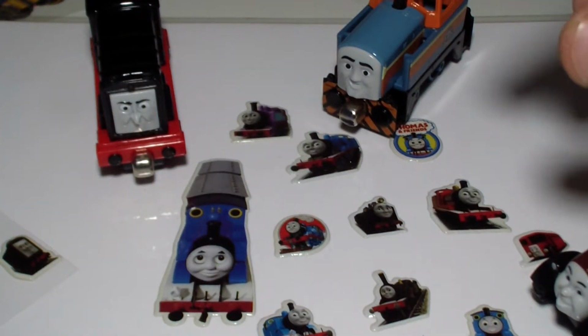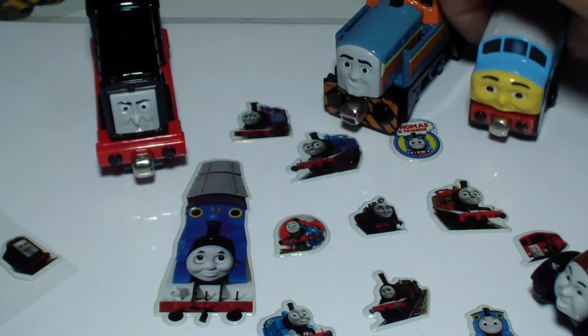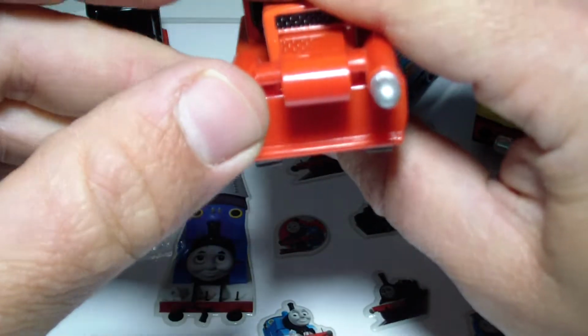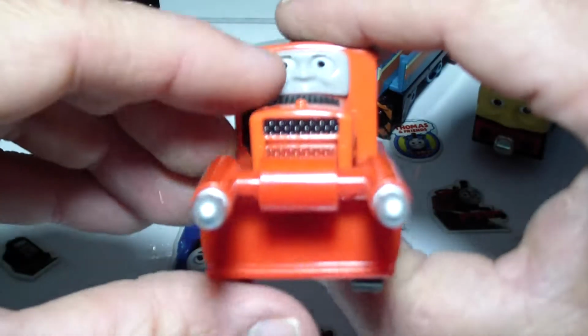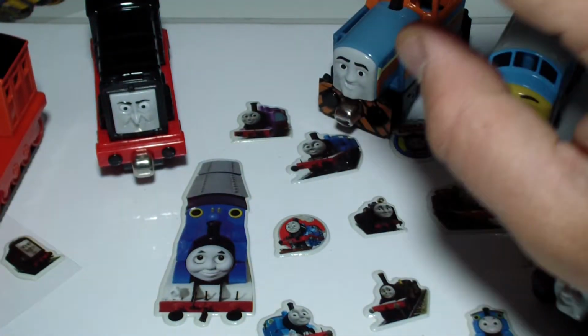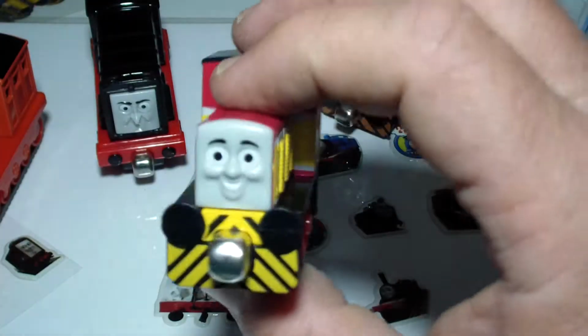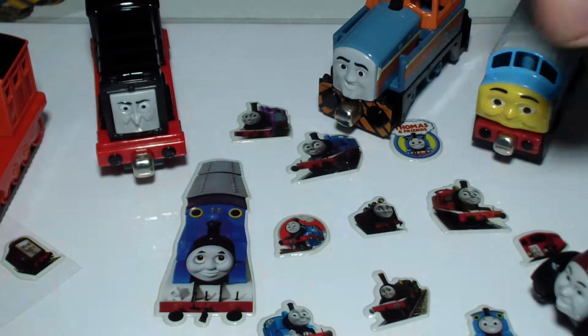And let's see, what else do we have here? We have this one. Oh, I'm so happy. And we have, see, we have lots of... this one. That's a cool one. See? It's a cool one. Boom! And we have, well, we have a lot. We have a lot of Thomas and Friends trains.